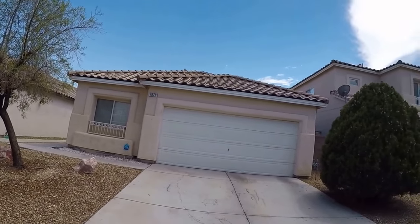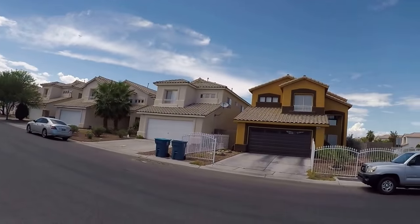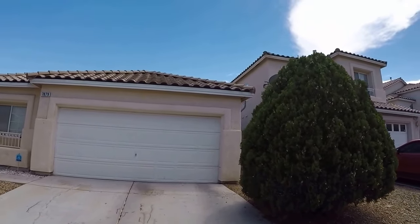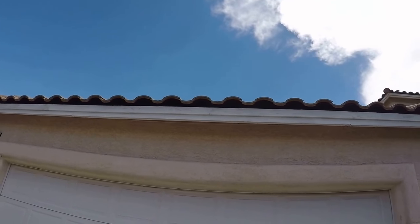I'm at 7879 Blue Brook. Nice neighborhood, Spring Valley. Fascia boards will need painting in a couple of years. They're fine for now.